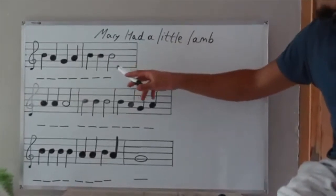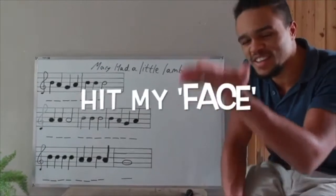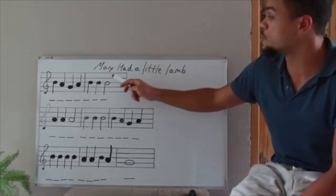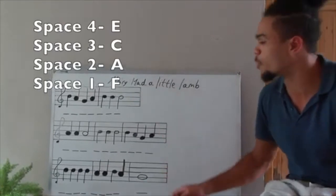If we wanted to know what was in the space, oh man, I forgot. What should I do? Hit my face. So right there, F, A, C, E. Face goes in the spaces: F in space 1, A in space 2, C in space 3, E in space 4.